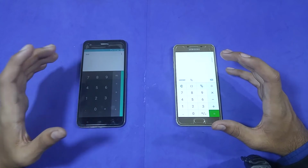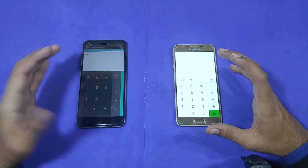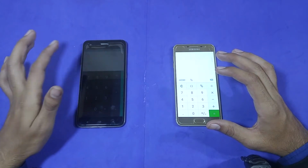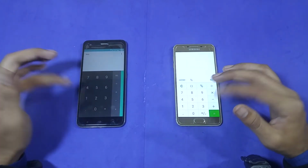HTC has a lot better animation than the previous phones I used. HTC has a much faster animation than this C5, and that's why the HTC shows a very quick response to touch. So this time the HTC wins.